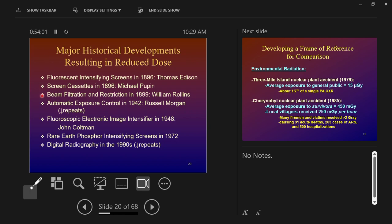Beam filtration and restriction. We've talked a little bit about filtration. Restriction is just taking the beam, which would normally be emitted in all directions like a light bulb, right, and coning it down to only go in the direction we want it to go in, okay? That's 1899. Filtration and restriction are done by a guy named William Rawlins.